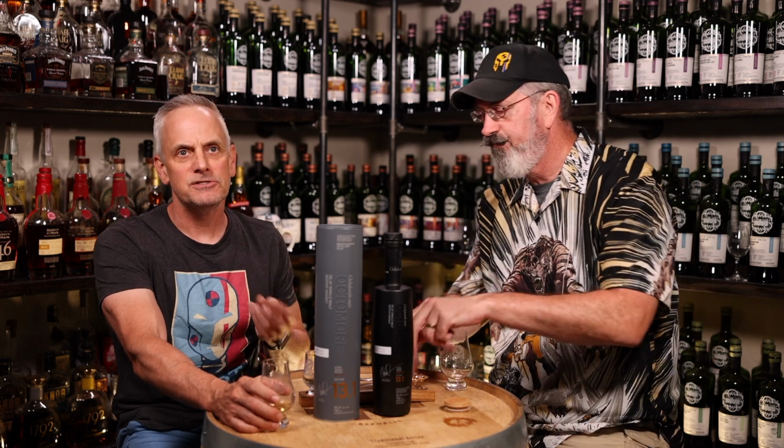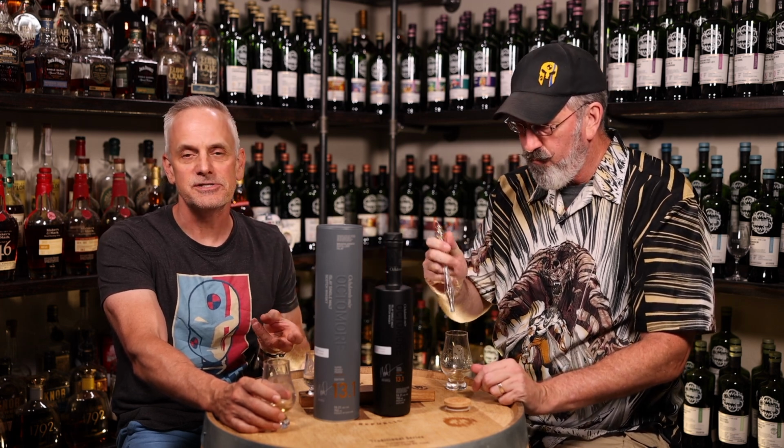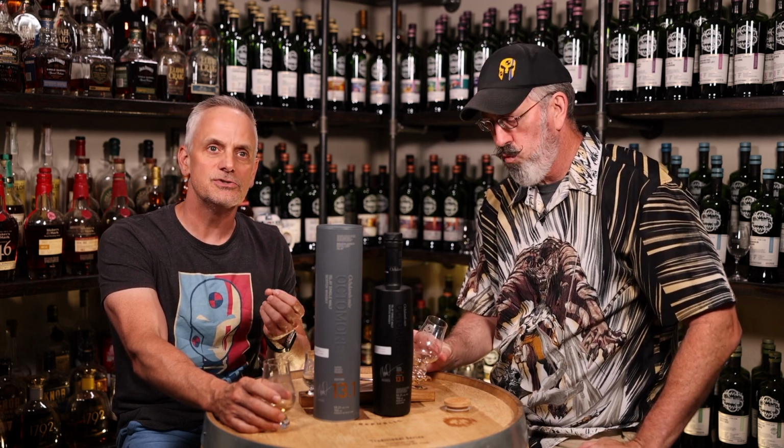Quite the experience. A drop of water here, and I'm trying to discern some really nice notes going on besides just peat and citrus and vanilla. There's other things here that are present. They're lighter, but just nice oak influence, nuttiness.